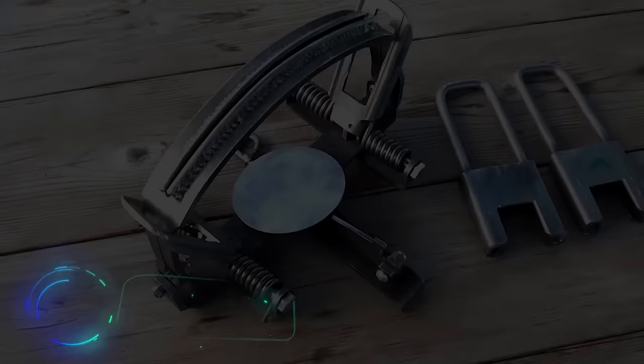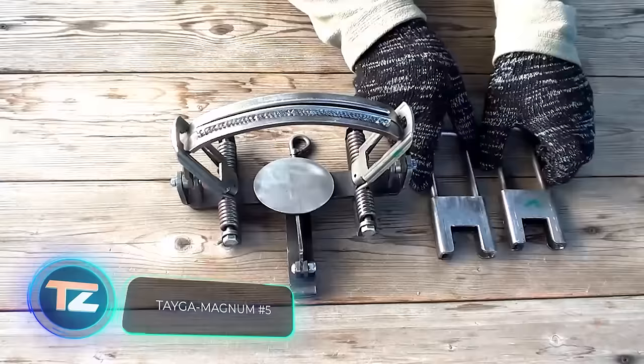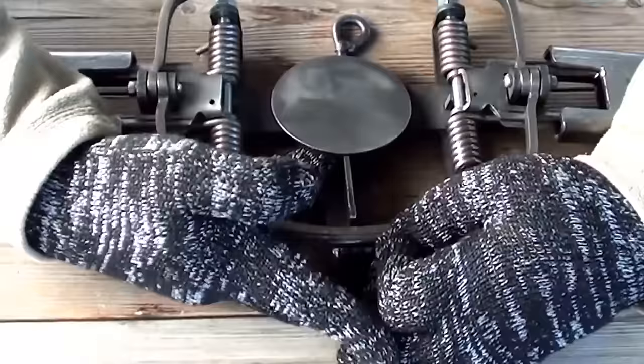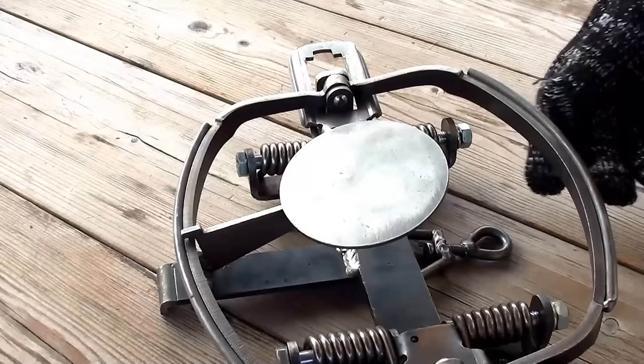Let's finish our compilation with the Tayga-Magnum No. 5. This is a highly powerful trap with springs providing about 70 kilograms of force. Cocking it isn't easy. The manufacturer recommends using special devices to avoid injuring your hands. Despite its strength, the trap is affordable at only $20.